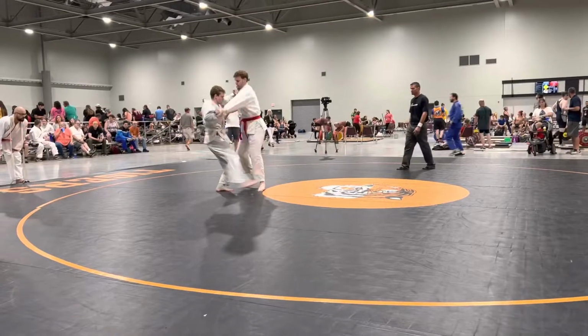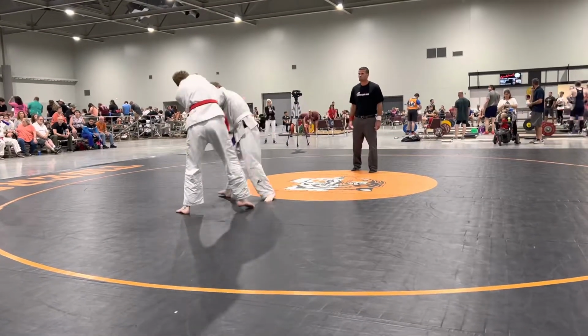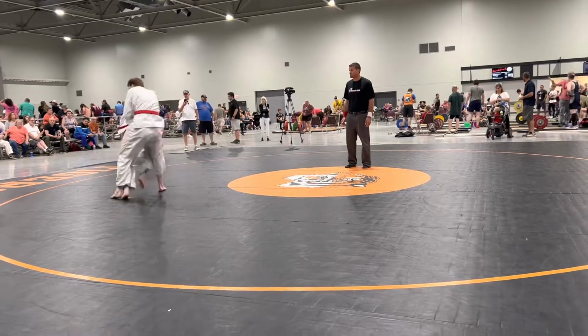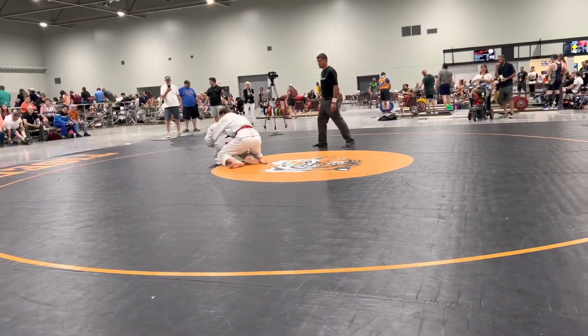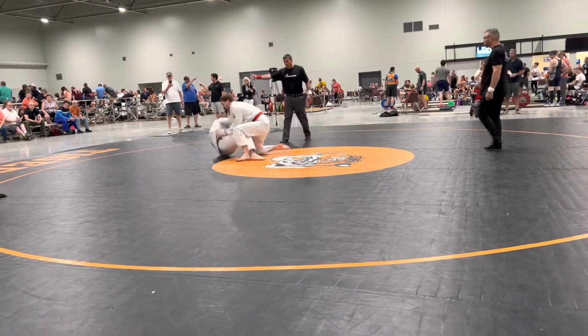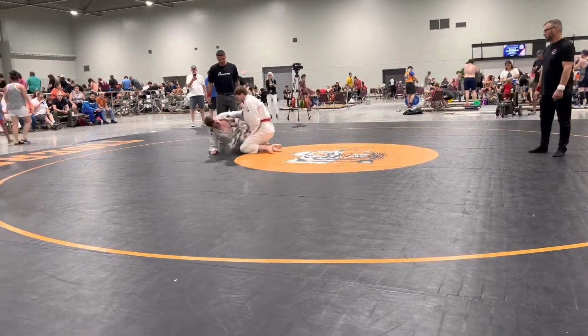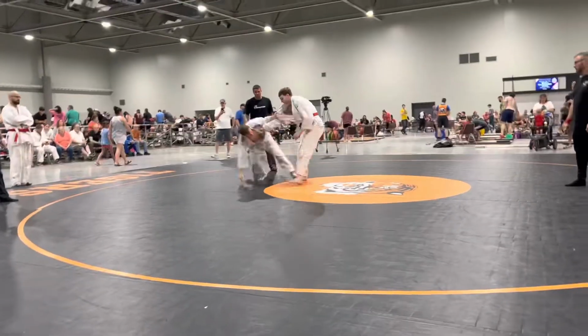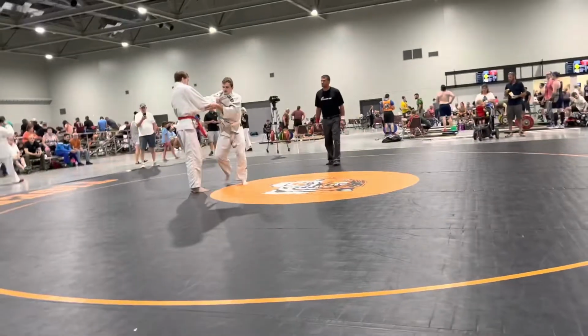Real quick, I do a quick little sasae here, try to drive him over, ended up not pulling it off. And then I come in for another seoi nage, but he starts pulling me backwards, but I end up landing on my belly, and he takes the back. It looks like they give him a point for that, so already you can tell that it's different from Olympic judo. So the rules for freestyle judo are a little different.